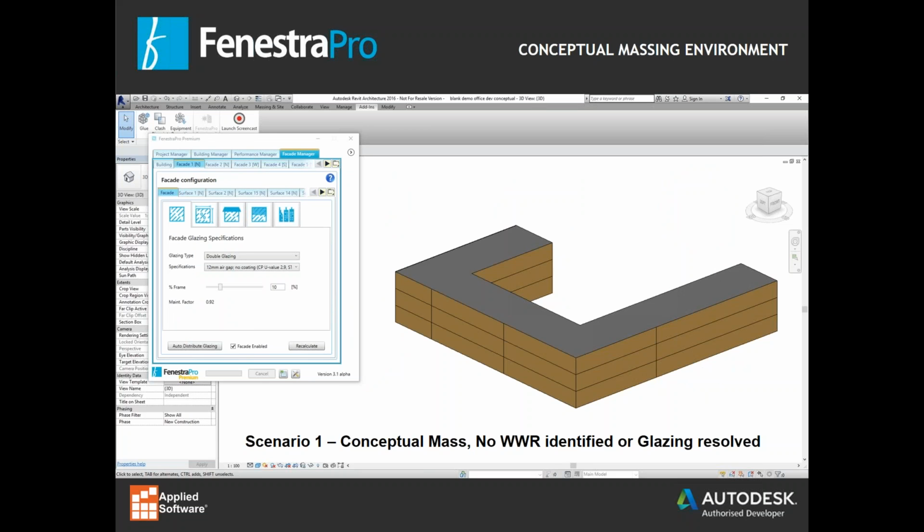So what I'm going to do is run through a very brief demo whereby I look at three scenarios. One whereby we have a really outlined, simple conceptual mass with no wall-to-window ratio identified and no glazing applied to the building whatsoever. So, think of this as a very, very early stage. We're looking at forms and volumes.